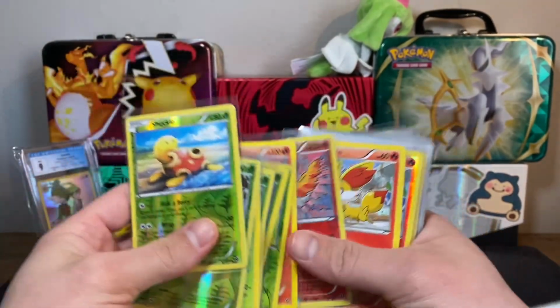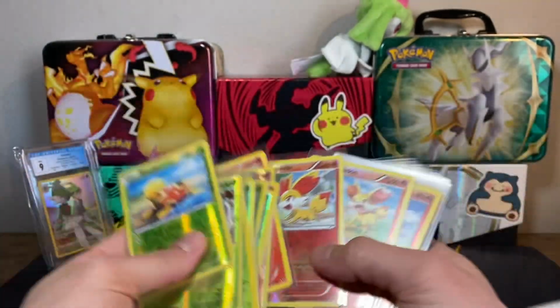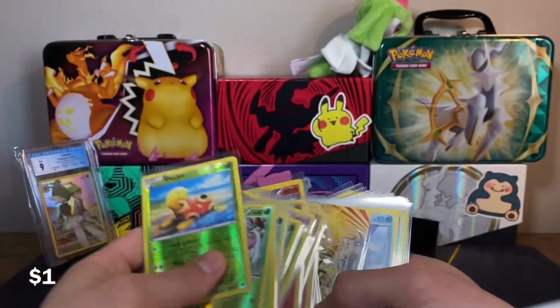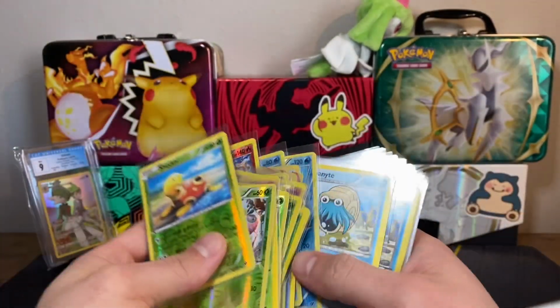I remember playing this Moltres in the theme deck on the TCG Online. Really like this artwork because there's a Chikorita in there, which is nice. You'd never think that they would be buddies, but they were. Got the Delphox Break. Let me know if you're a fan of Break cards or not, and why. My favorite artist in that reverse.